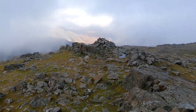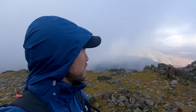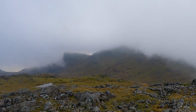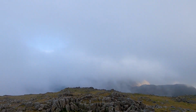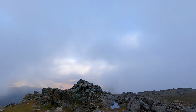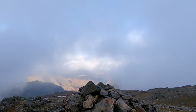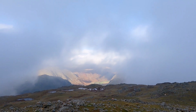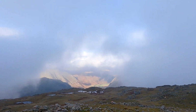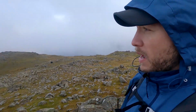Allen Crags, 785 metres. You got a cairn here and a cairn there, so take your choice. Mate, we've dodged the weather here for 5 minutes, look at that. Looks alright, doesn't it? Let's have a look over this side. Oh mate, boss. It was worth having a little bit of food and changing my clothes then. Mate, that's amazing.